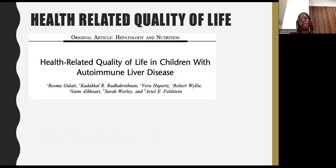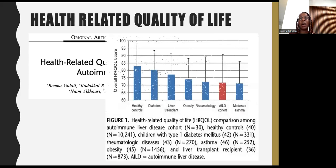And then the other thing that I thought to put in was just assessing our patients as a whole. So this is health-related quality of life. We know that chronic liver disease has been shown to be associated with reduced health-related quality of life, even in the early stages of the disease. This is a cross-sectional review of children in a GIT clinic in Cleveland using the pediatric quality of life score, which showed that most of these patients actually had significantly reduced health-related quality of life when compared to healthy children and other children with other chronic liver diseases.